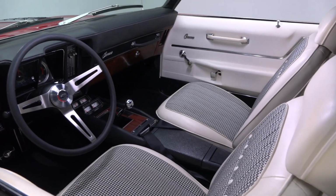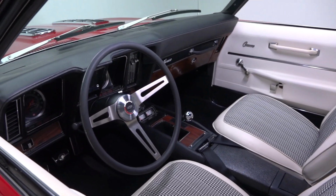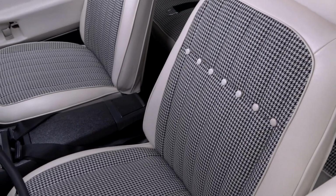Inside, you'll find a fully restored White Houndstooth interior that's one of the most stylish cockpits to ever roll out of a GM design studio. The seats feel as comfortable as the day they left the showroom.